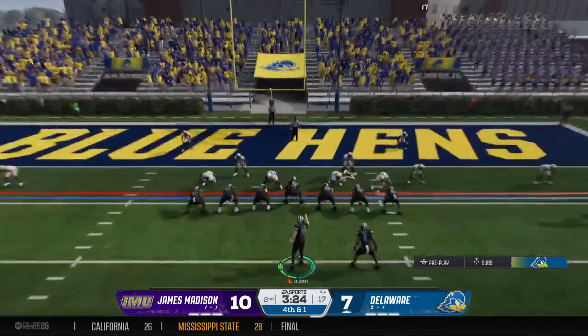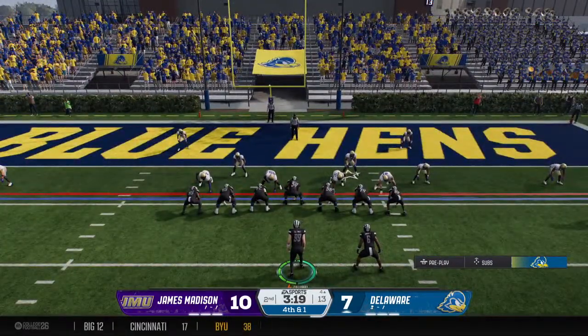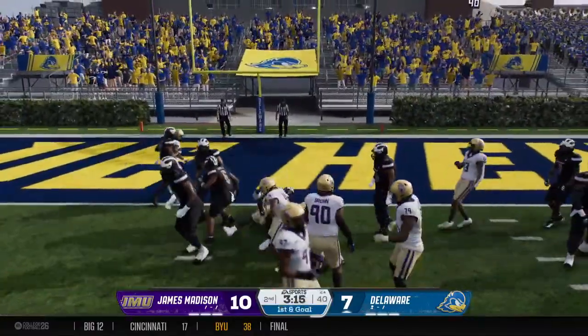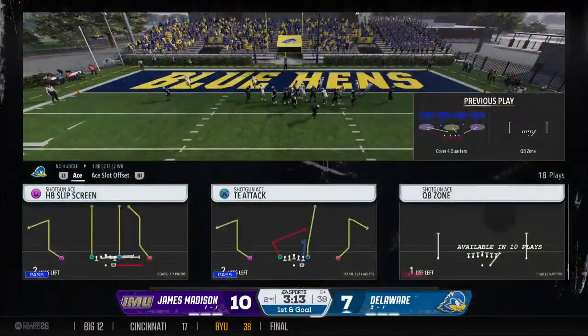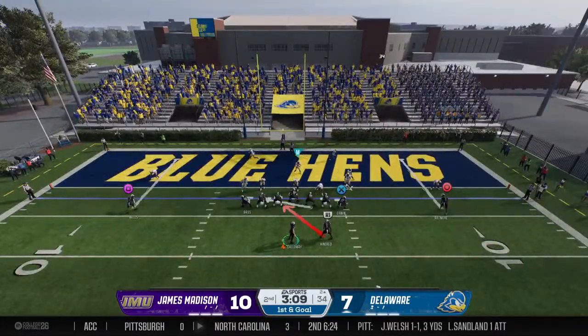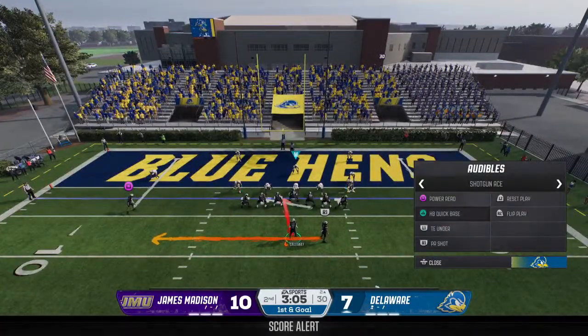Slide 22. Slide 22. Let go. Now on the move. They get him stopped at the 2, but it'll be 1st and goal. And the Blue Hens headed quickly to the line. Knocking on the door. Offense now in the red zone.